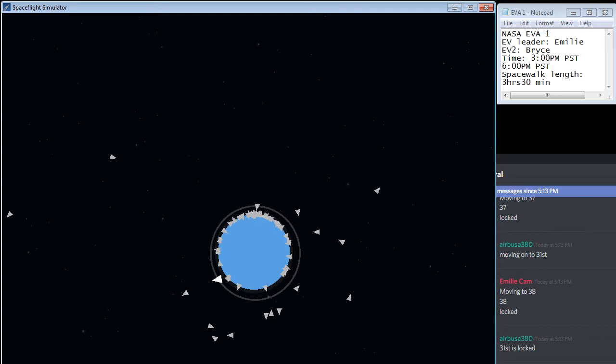And here are the pictures that I've snapped from outside. Nice. Which one is Bryce? The one on the bottom. Who is Bryce? He's Air. Oh.